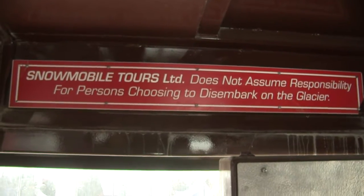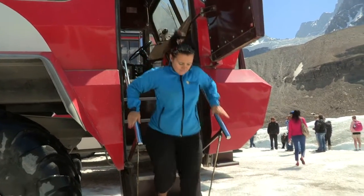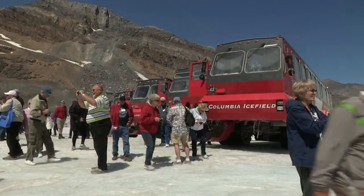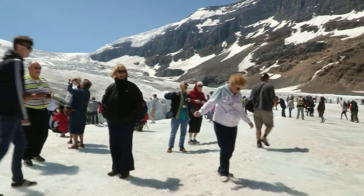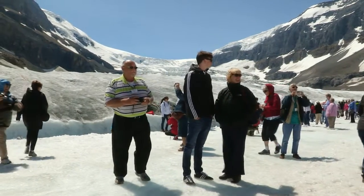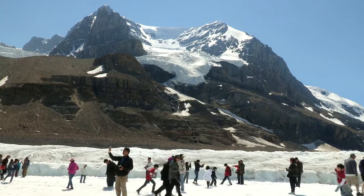Time to walk on the ice. Be sure to take it easy though. It's a real glacier. You'll meet people from all over the world here. How often do most people get to walk on ice that's part of the last ice age? What an incredible place!